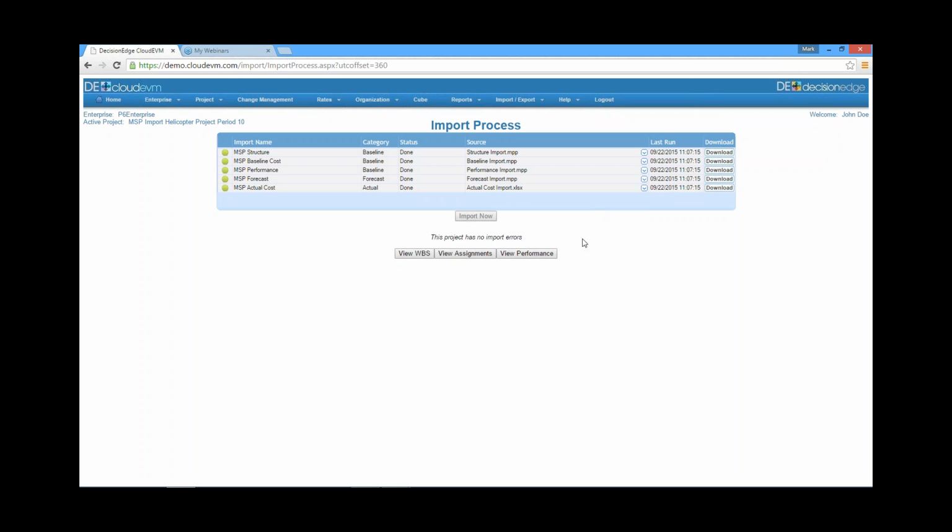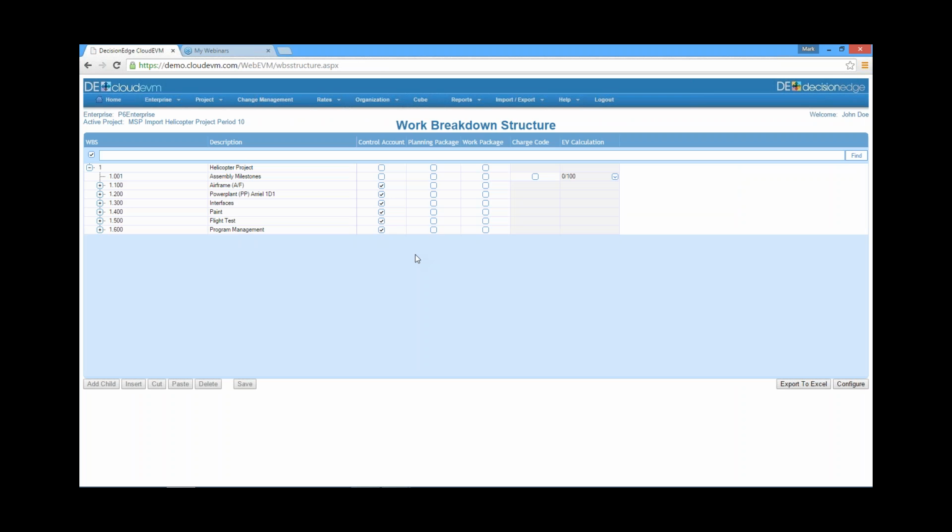Now, when I click Import Now, it literally is bringing in everything I need for an IPMR. It's going to bring in my schedule information, my resources for both my baseline and my ETC. It'll bring in my performance numbers. It'll bring in my actual costs. As it's bringing this data across, it's going to apply all the rates, do all the summarizations, do the variance metrics, my different techniques that I'm going to apply, my percent complete discretes. And when that's done, I can go look at what has been created within CloudEVM from those files.